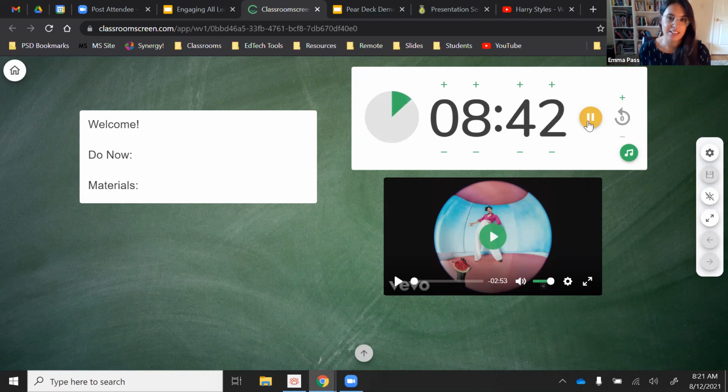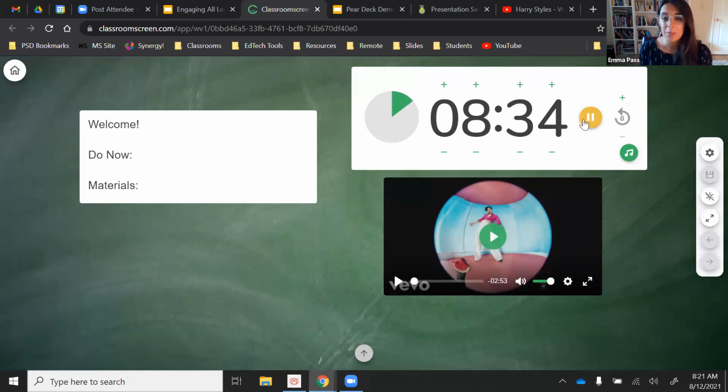The premium version does allow you to save screens. So if you're using kind of consistently the same information for classes, that premium version would allow you to do that. Personally, I use the free version. I usually just leave the tab up and open and just continue to use that screen throughout the day with my students.